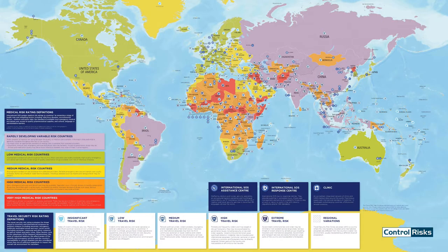Now let's look at the security risk keys. Countries marked with the symbol I for insignificant travel risk. These countries, the rates of violent crimes are very low and there's no significant political violence or civil unrest expected. The low travel risk countries, marked with the symbol L, and violent crime rates are low, political violence and civil unrest is also uncommon. The medium travel risk countries, marked with the symbol M, can have political unrest, violent protest, insurgency and sporadic acts of terrorism.